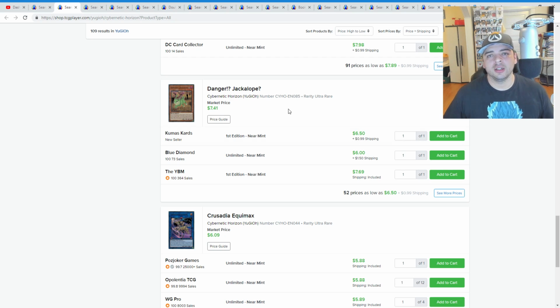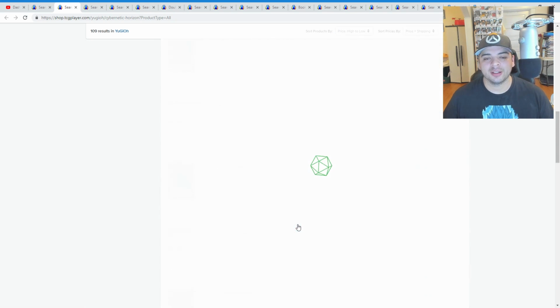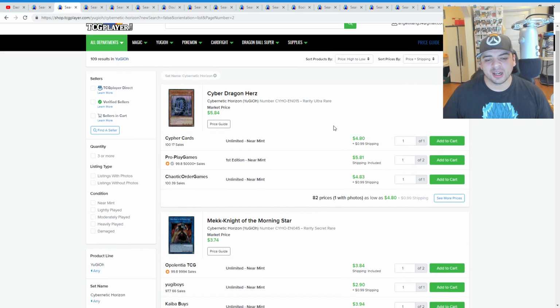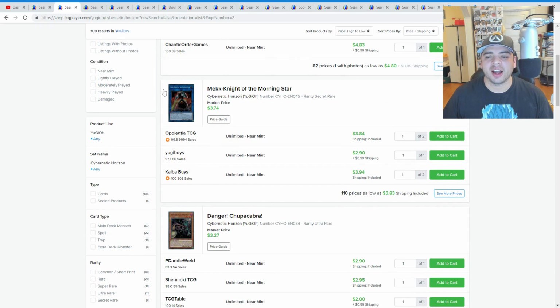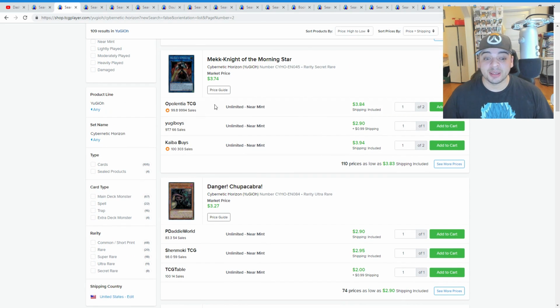Soul Fusions are $20. Will they go to $10? Anyway, Crusader Ecomax also was a $10 card, trying to hold up to a $6 price point. Hertz is about $5, $5-6. Morningstar was $5s, now they're going down to $4s, because Mech Knight is dropping. If you have Mech Knights, listen to me, seriously.